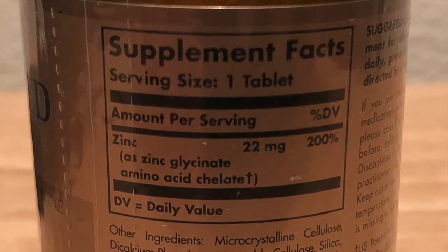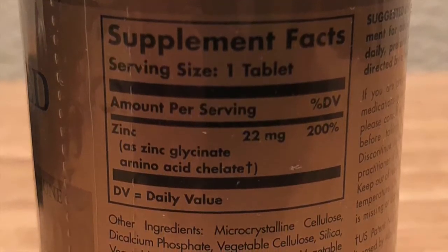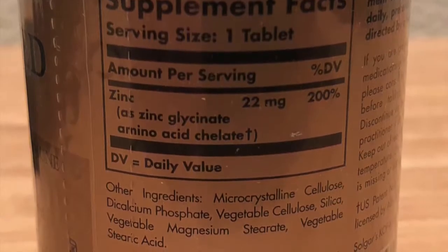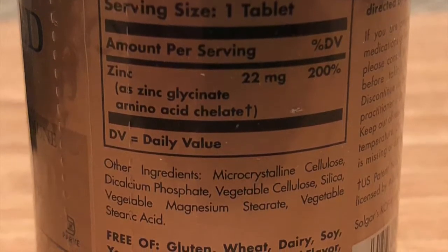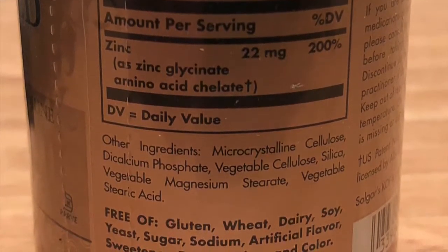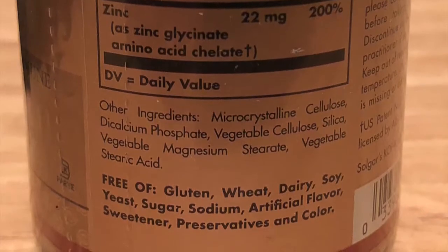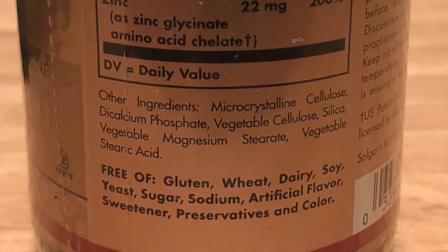And ingredients is zinc glycinate, amino acid chelate, 22 milligrams, or 200% of the suggested daily allowance. Other ingredients, microcrystalline cellulose, dicalcium phosphate, vegetable cellulose, silica vegetable, magnesium stearate, and vegetable stearic acid. It's free of gluten, wheat, dairy, soy, sugar, sodium, artificial flavor, sweetener, preservatives, color.